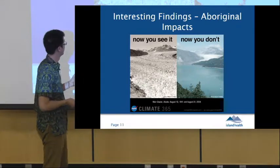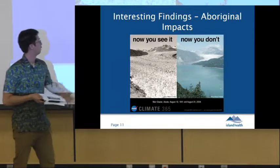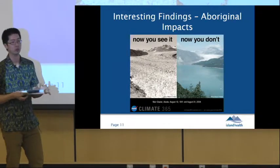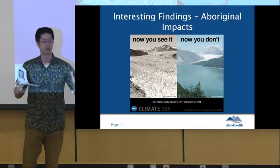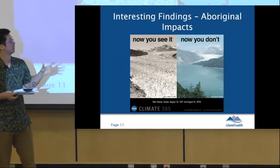This is the Muir Glacier in Alaska, taken on the same day, August 13th, but in different years. This just demonstrates the change in the environment, which will greatly affect these different communities.